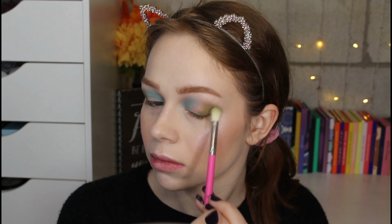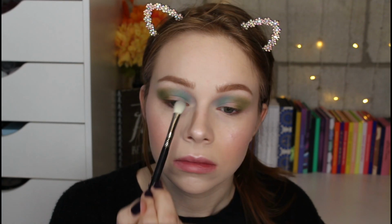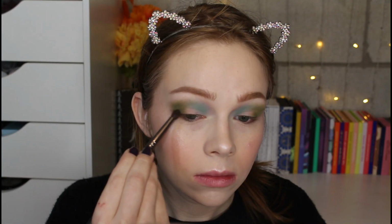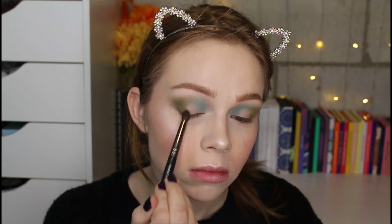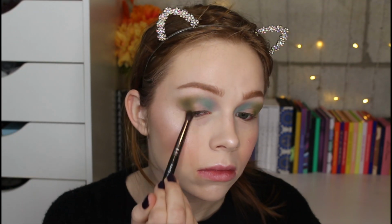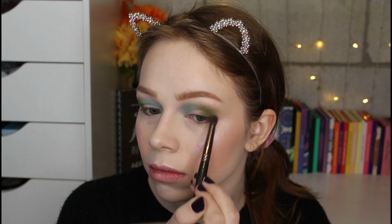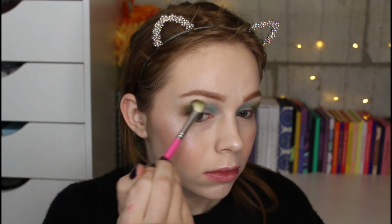Now I'm going back in with the blue shade and blending it out a little bit more. Then I'm taking the deepest green, which looks very similar in the palette, but it actually is a bit deeper and it adds a nice amount of depth to the look. I'm throwing that in my outer V and blending it in, using a small crease brush. I think that's from Makeup Geek. Then going back in with my previous brush and no additional product and just blending out.